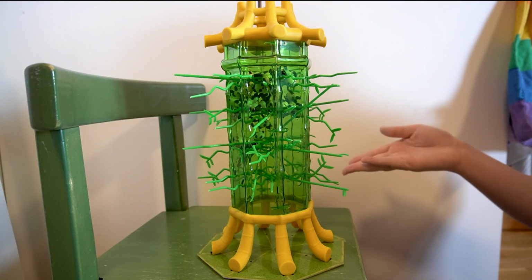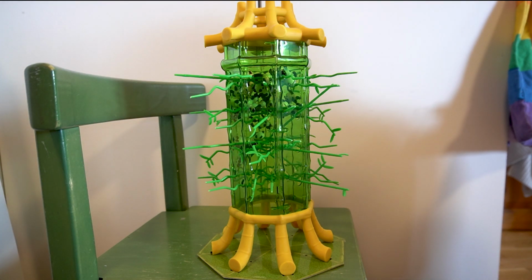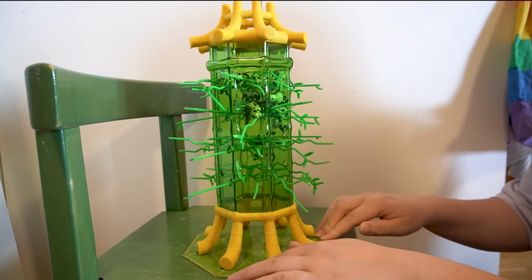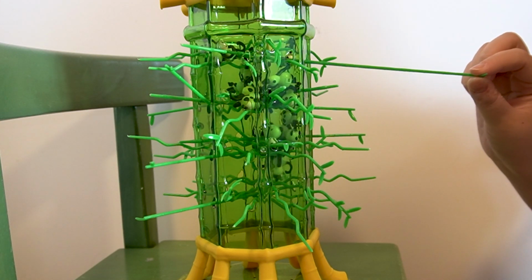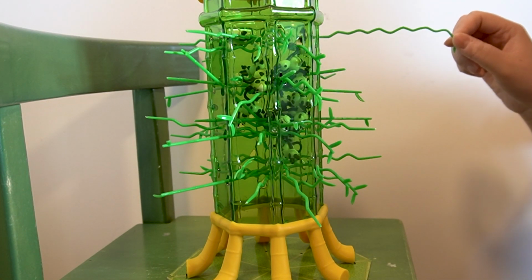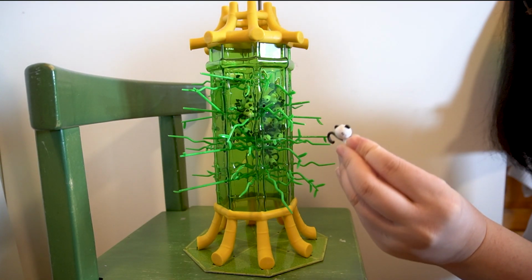Roll number 1, 2, 1, 2. One panda fell. For our first roll, we got 2 pulls and 1 panda already fell.